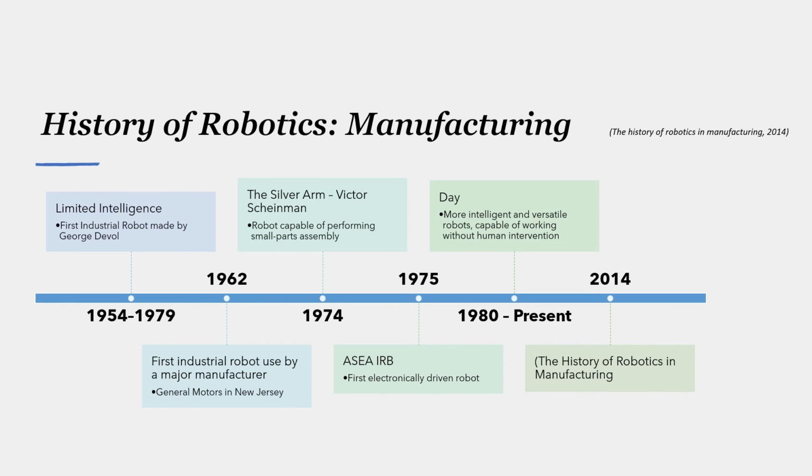And then a year later, in 1975, we see our first electronically driven robot, which means that all the robots we've seen previously have been run on engines, whether it be the steam engine, gas powered, whatever it may be. But in 75, we start to move towards electronics, using these electronics to move robots, making them smaller, more capable, stuff like that.